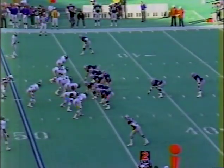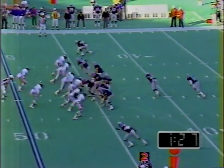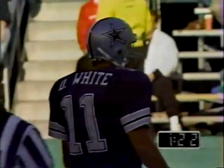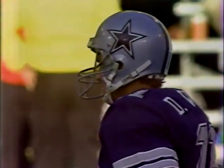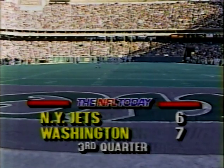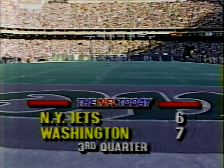Second down and 9, Dallas. Play action. White intended for Cosby, incomplete. Streaking down the sideline, wide open, was Herschel Walker. Again, they try to move Herschel Walker into positions so that it creates a problem for the Philadelphia defense. That time they couldn't find him. He was split out, but neither could Danny White. He's supposed to clear out on a clearing pattern, and Cosby is supposed to cut in behind him to make a reception. That didn't work.